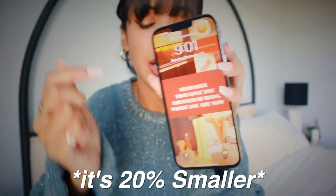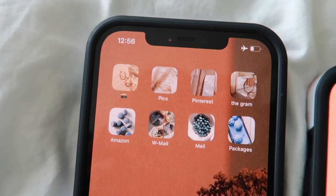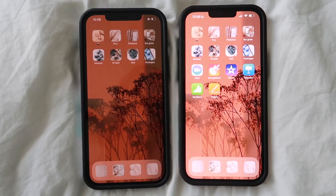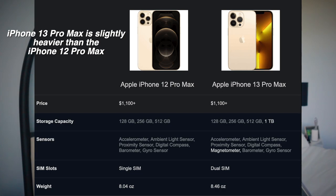From my first impressions, I love that they made the little notch smaller when you compare it to the iPhone 12. Like, the notch is slightly smaller on the new iPhone, which I think is really, really nice. I know that a lot of people hated how big that little notch was, so now you have a slightly bigger screen. The camera compared to the iPhone 12 Pro Max is slightly bigger, so for that reason you do need a new case. Other than that, they are very, very similar in size, like almost exactly the same size.